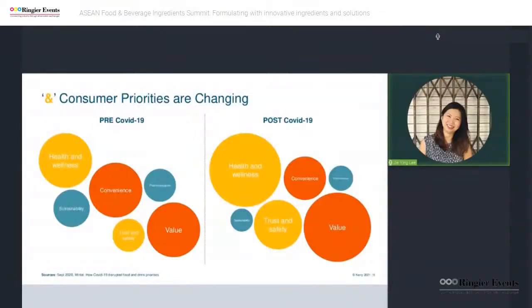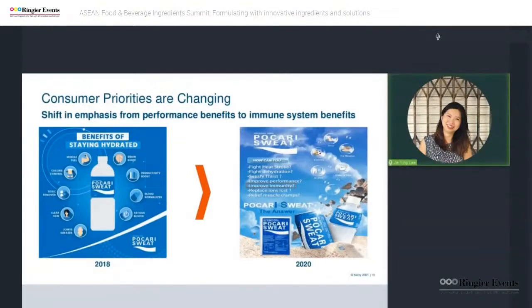On the right, we see how this has shifted since the pandemic. Health and wellness has grown in importance to consumers, as well as value. These two points we are going to elaborate on deeper in our later slides. Another call-out is the growth in trust and safety as a priority, especially where millennials are the most conscious group when it comes to safety. So this is a really good example of consumer shifting priorities.